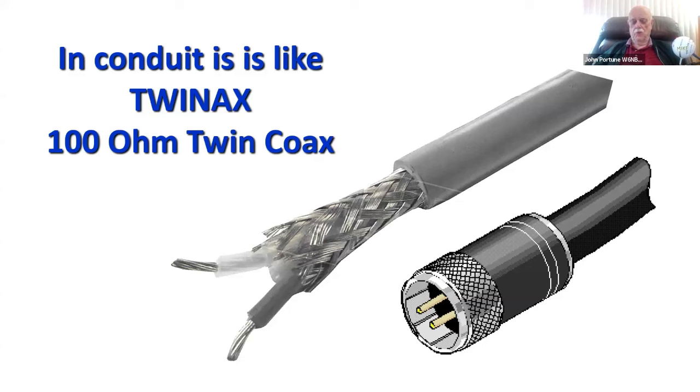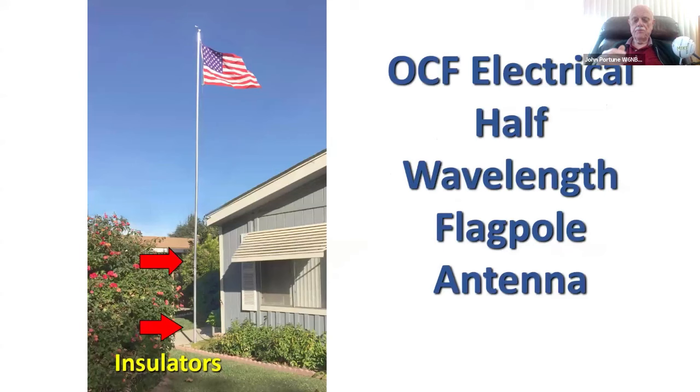You don't see it much anymore. It's a 100-ohm twin coax that was inside of a jacket. It used to be used in the early days of computers. I happen to have some, but you don't find it much anymore. I got onto using ladder line this way when I developed this 20-foot flagpole, which is being sold commercially these days, which is a half-wavelength off-center fed flagpole. It works very well, by the way, and has two insulators in it.